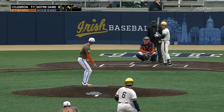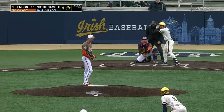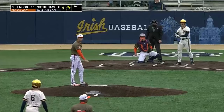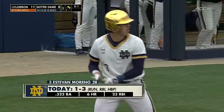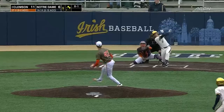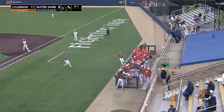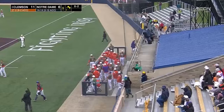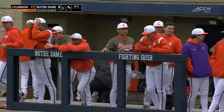Esteban Moreno. Sees a strike. And had a double back in the eighth. Bring in Williams. Popped up into foul territory, and it'll land right in the Clemson dugout. Tigers were fleeing out of the area.